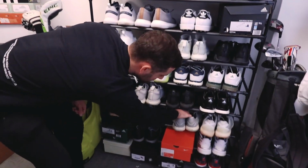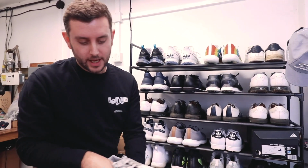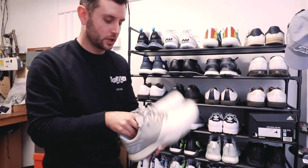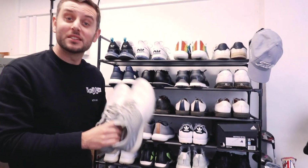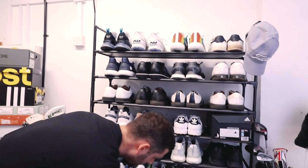Okay, so the next pair we're going to have a little look at here. This is the spiked version of the Adi Power Forged. Really underrated shoe in my opinion. Such a comfy shoe. If you can still pick yourself up a pair of these, I definitely recommend doing so. You might have to look into the dark depths of the internet to try and find these, but a really, really nice pair of shoes.